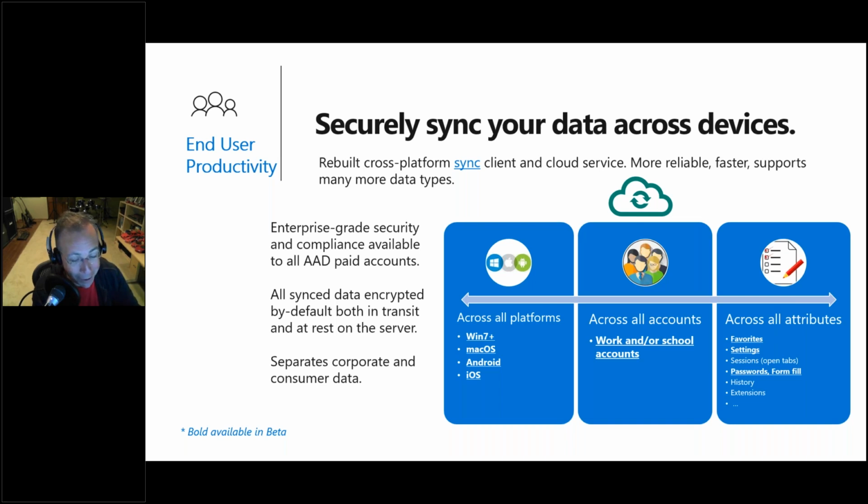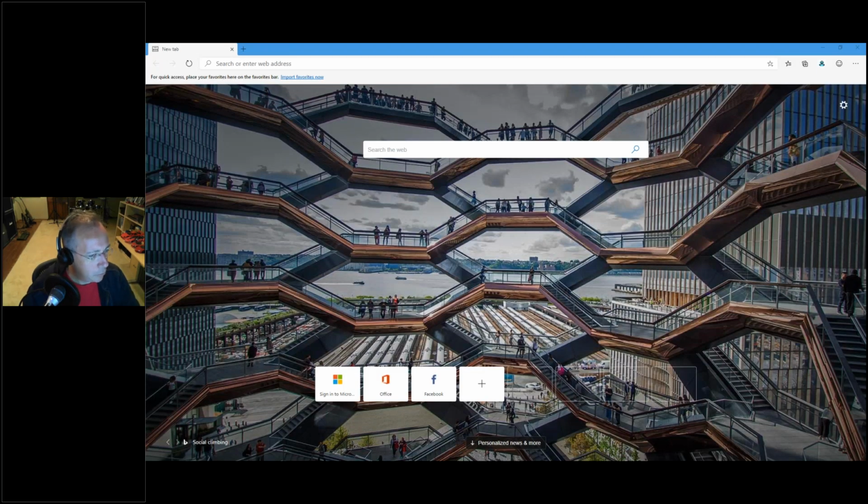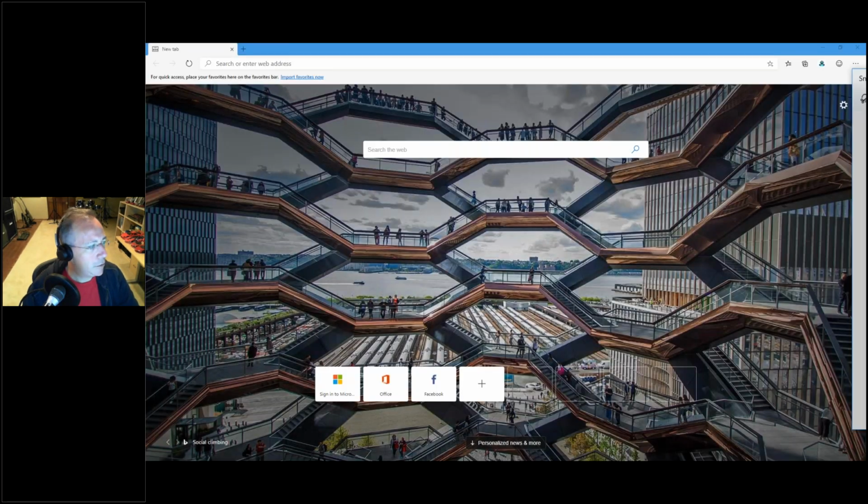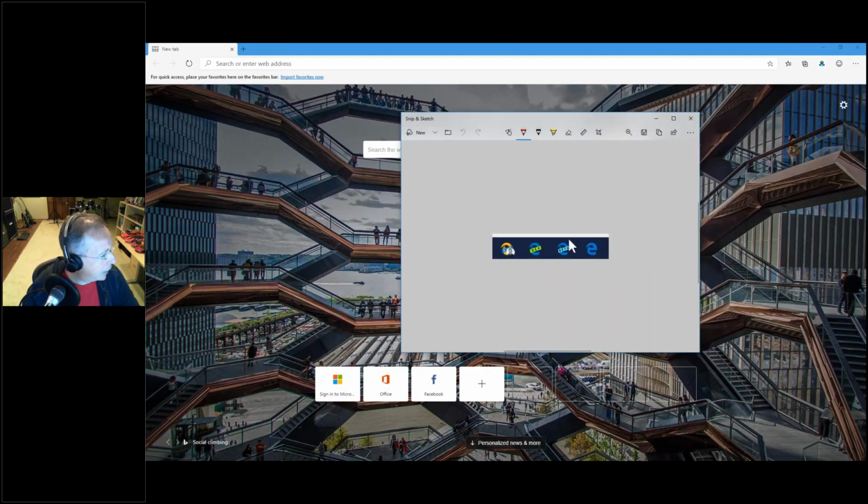The second place I find it really useful is I run multiple channels. We kind of talked about the rings that we run. Let me take a quick snip and then drag it over, but I'll show you what I'm currently running today. I'll just take a screenshot of my taskbar real quick. There we go. Let's drag that over and we'll zoom in on that.